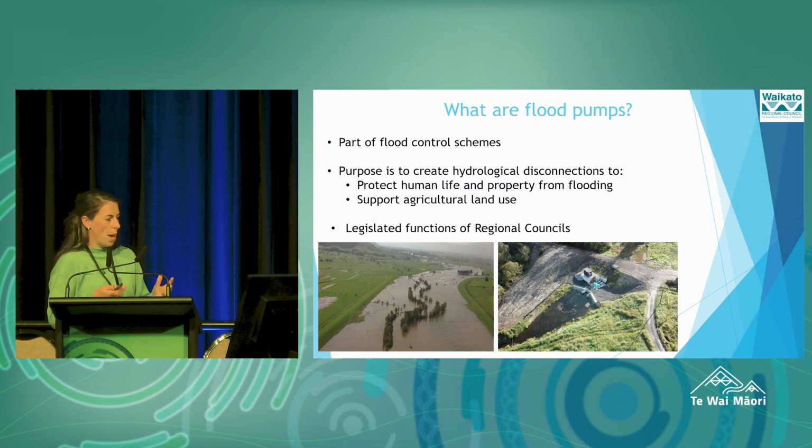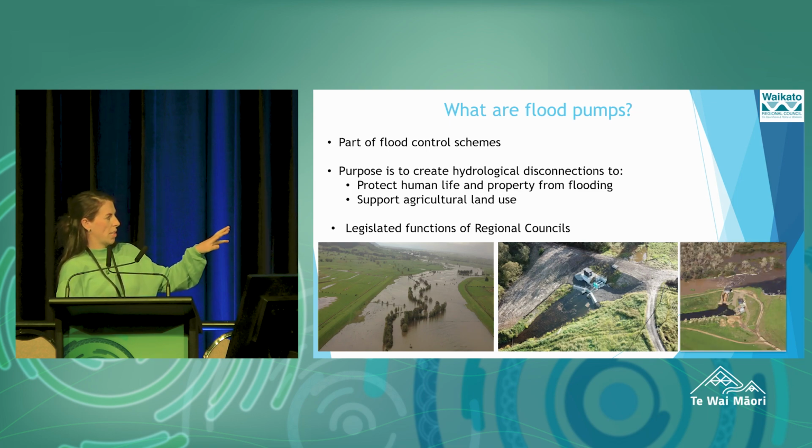So what are flood pumps? They're part of flood control schemes, and their purpose is to create a disconnection in water to protect human life and property from flooding, but also to support agricultural land use. And these are legislative functions of regional councils, so central government way back when put in these schemes and then handed them over to regional councils to manage. So those are just some examples of what pump stations look like. Not very nice, not very natural.